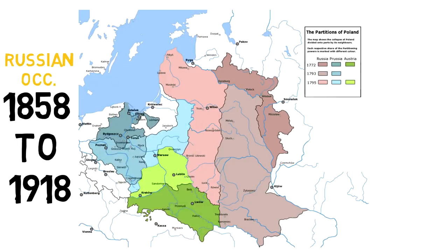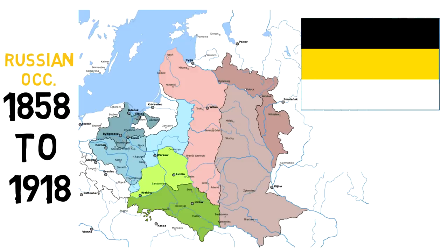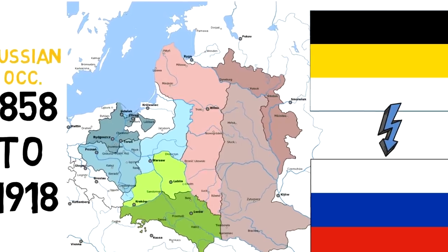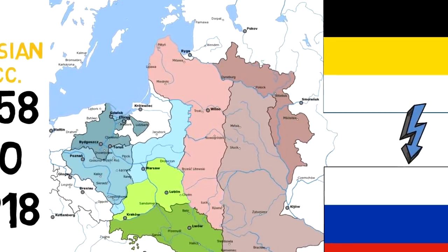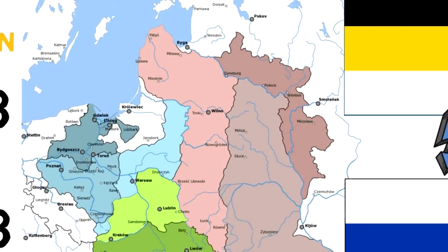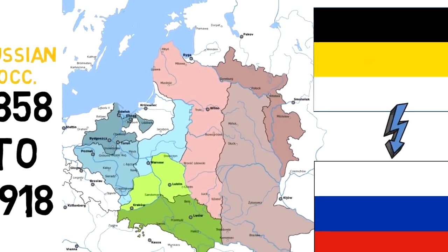During this time, the flags flying over the land were technically the Russian flags. First, the black, yellow, and white tricolor, and then the white, blue, and red one. However, like we saw earlier, there was a local government for the Lithuania region, and the Tsar authorized it to use the knight symbol. So, even during this time, the main Lithuanian symbol remained.